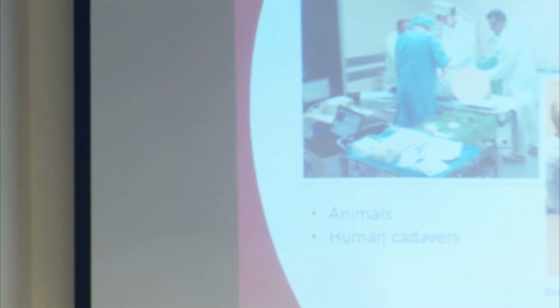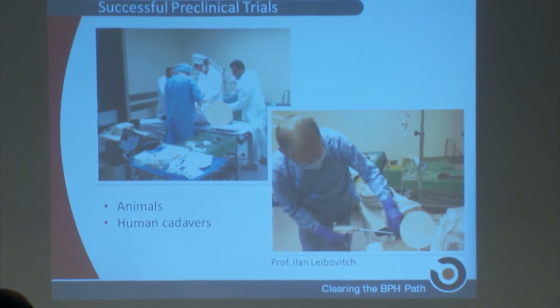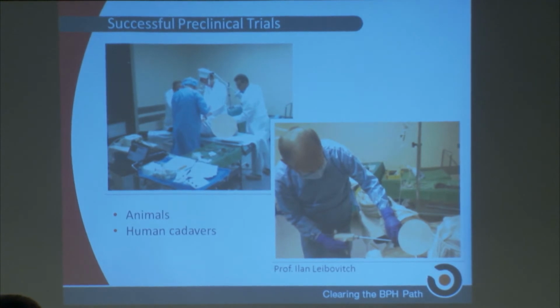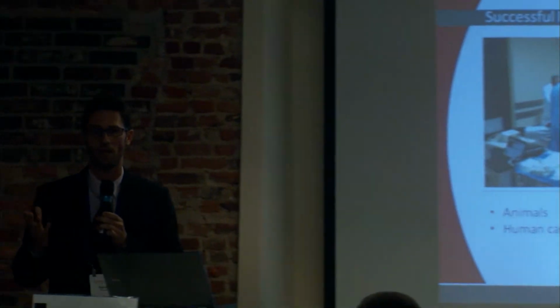Our preclinical validation includes successful trials with animals and with human cadavers, performed by Professor Leibovich, an expert and one of our medical advisors. During these trials, we proved the efficacy. Implants expand the obstructed area since day one and during the whole follow-up period. Animals were in good clinical condition during the entire follow-up period. They had normal blood and urine tests, and they had normal behavior.